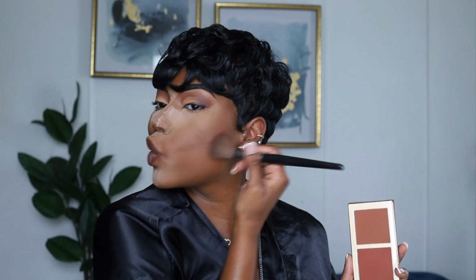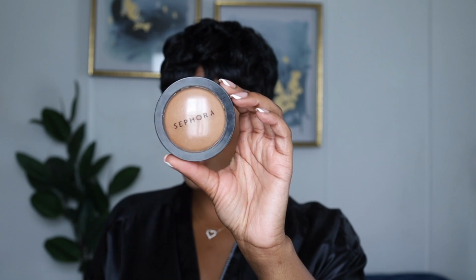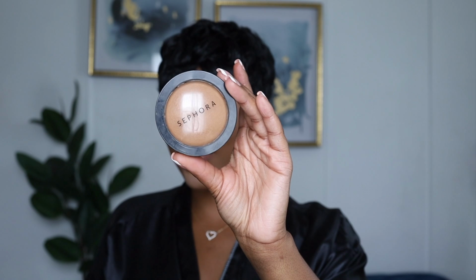I remember when I literally was having such a hard time trying to find a new bronzer to use that was affordable, and I am officially obsessed with this. Next is a microsmooth powder in the shade 65 Toffee. If you know, you know. I'm using an e.l.f. highlighter brush to just wipe away that powder.